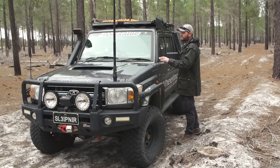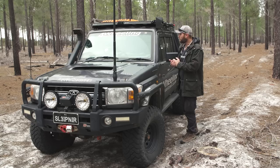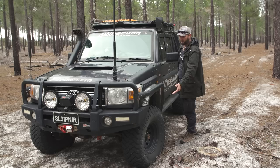If you've seen it and it's come off at some point, it means that either I didn't like it or it didn't suit what I was doing with the vehicle. The lights have stayed there, the winch has stayed there, this bar work has even stayed there.